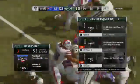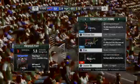2nd and 2 is prime time for a little bit of a gamble, isn't it? Open up the playbook, go play action, toss that bad boy deep. But in this situation, go ahead and give it to your back. Let him pick up a 1st down, keep the sticks moving.